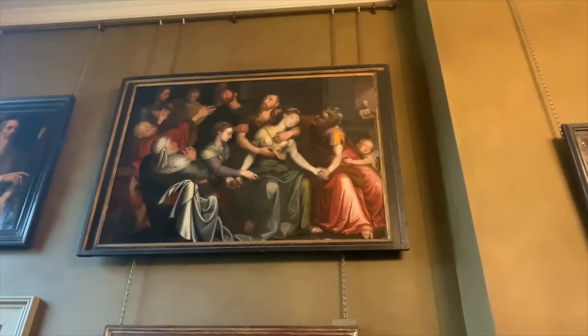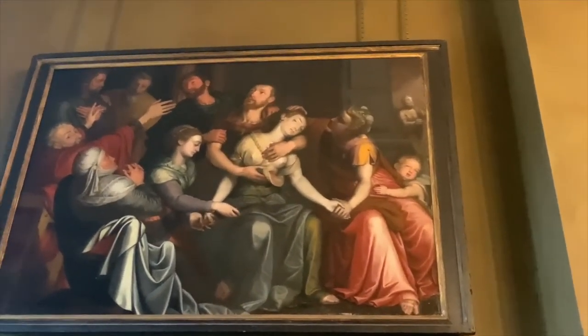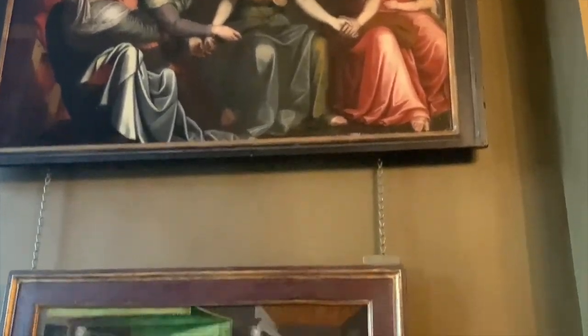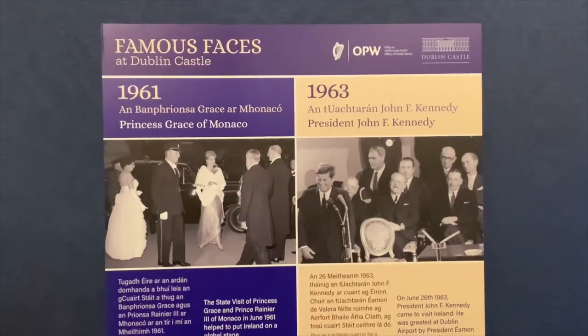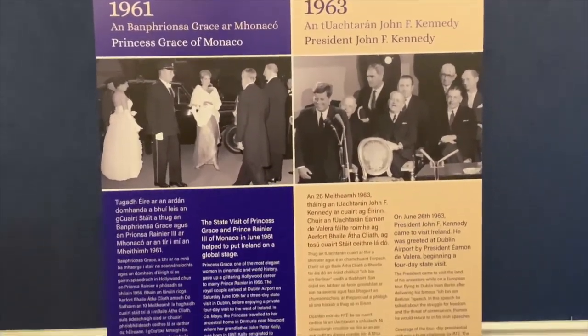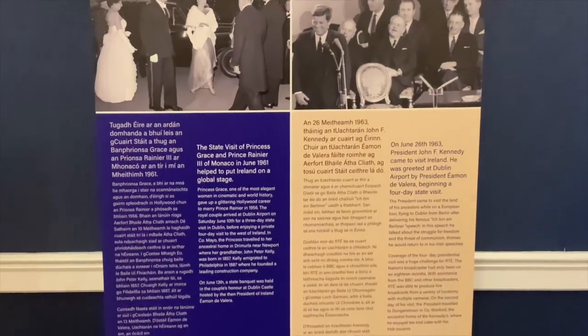The rebellion resulted in the execution of the rebel leaders. On 12 May 1916, James Connolly was brought from here to be executed at Kilmainham Gaol, Kilmainham Jail.